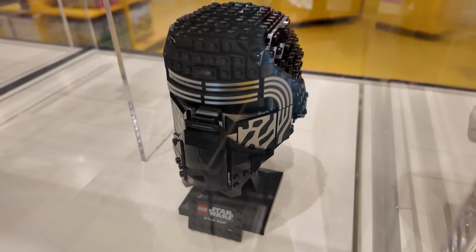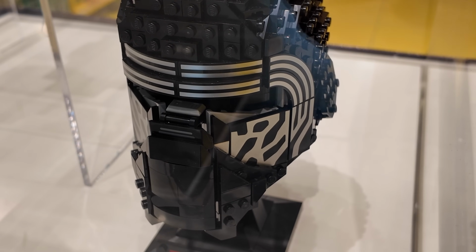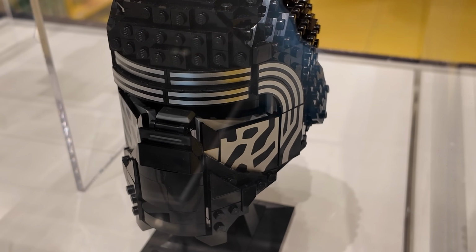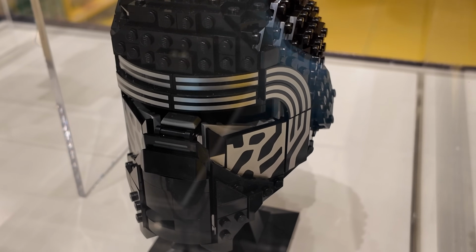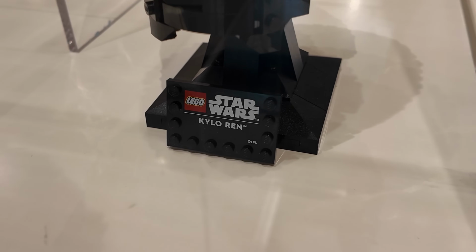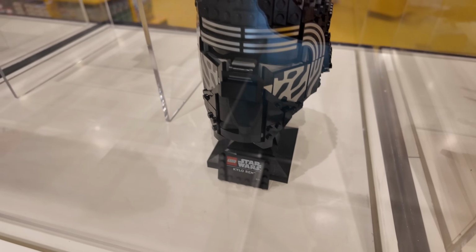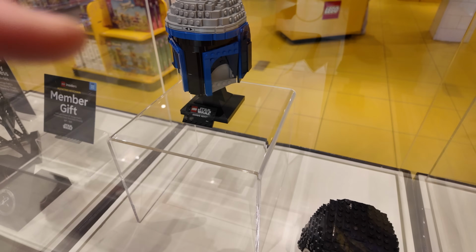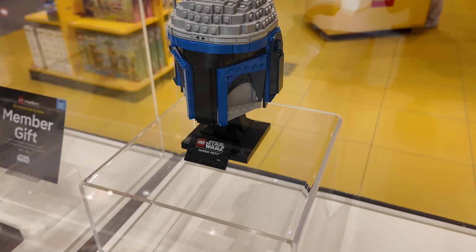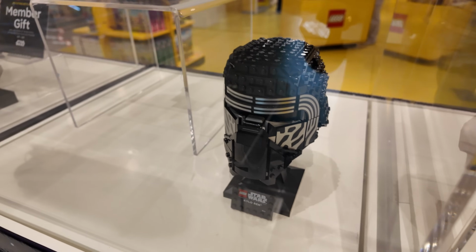I was pretty impressed with the Kylo Ren helmet just because all of that is print. The 4x4 tiles, the 2x4s, the curved tiles, the curved slopes, it's all print. Plus you get the printed 4x6 modified plate, right? That's pretty slick. Whereas the Jango, it's not all print. Like you can see the stickers around the top of his head there, the top of his dome. But either way, 2 new helmets and we're gonna get them both. So definitely a pretty epic selection of sets here at the LEGO store today.